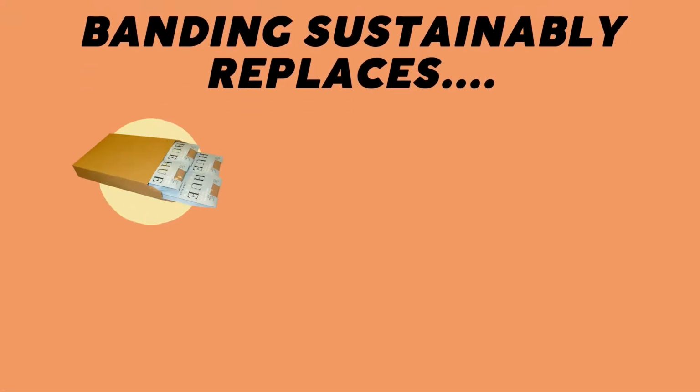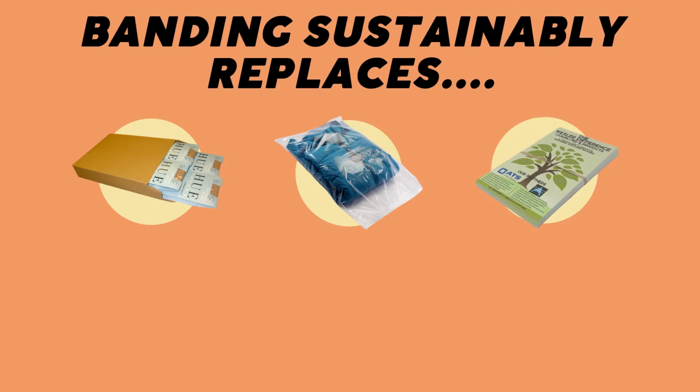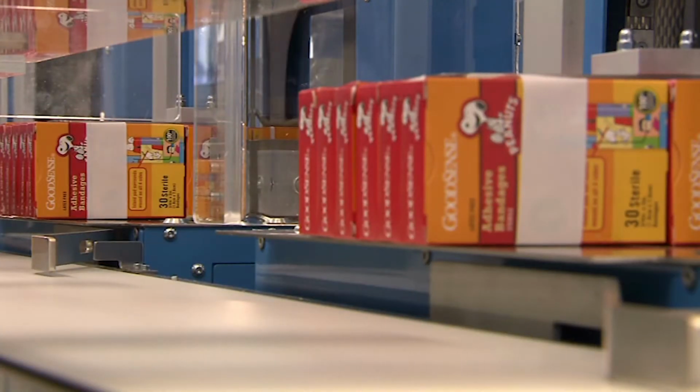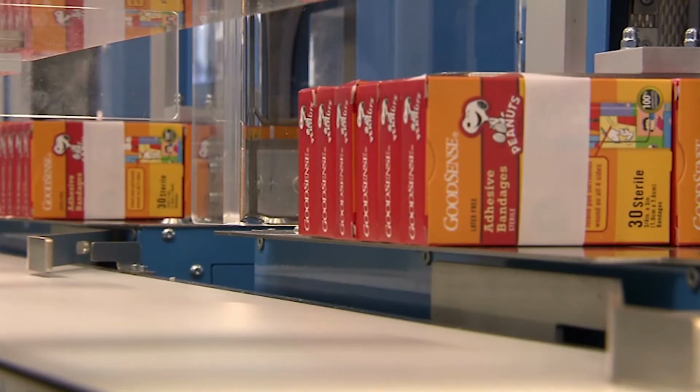Our paper or poly bands can replace costly and potentially damaging materials like chipboards, polybags, rubber bands, plastic straps, shrink film, and more. Switching to banding to replace these costly materials can mean big savings for your company. The options are endless with banding, so let's explore the possibilities.